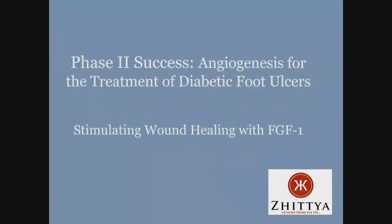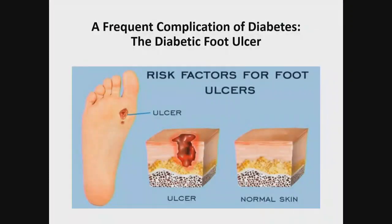Okay, let me show you some success we've had using this angiogenic compound to treat diabetic foot ulcers. This is a wound healing indication. We topically apply the FGF1 to these ulcers. All right, there's a diabetic foot ulcer right there. It's a nasty chronic wound.